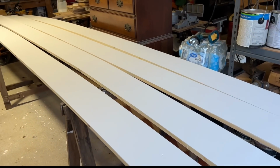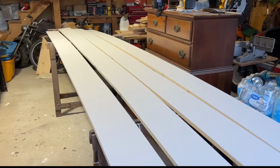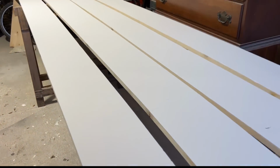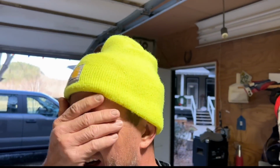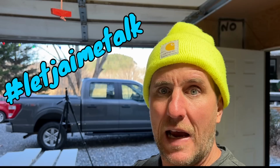All right, so I've been painting these riser boards for the whole week. I have like 3 or 4 coats of paint on these things. And I don't even know if you can see, but the knots still are not covering. The knots are still bleeding through, and it's getting really annoying. And I mentioned it today at work, and of course, I should have just done what I always do, and that's ask Jamie, because he knows everything.